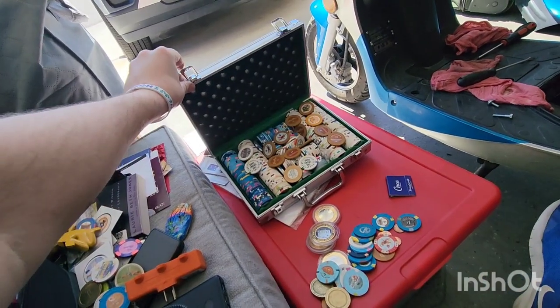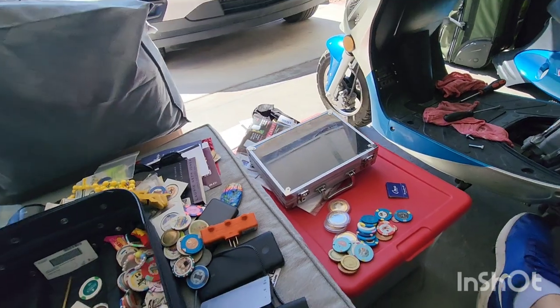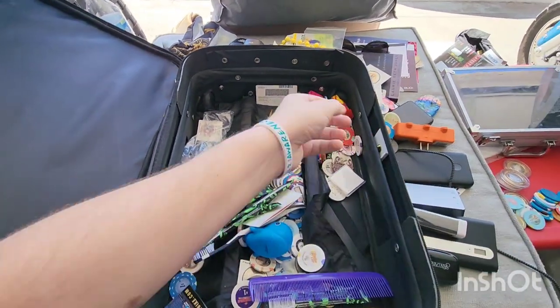That's full of $1 chips too. A couple hundred of them in there. So that's next. See you in a little bit. Whew, almost done with this.